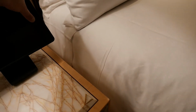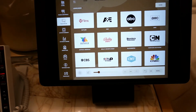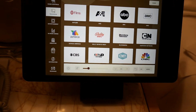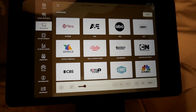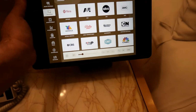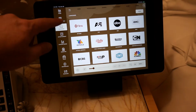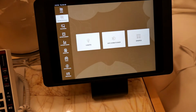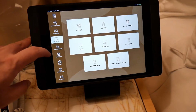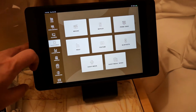There is a tablet here on the bedside table, which you can use to control the TV. There actually is no remote control from what I can discern. So even the on-off switch is controlled via this tablet, which can be removed and then returned to charge on its base. In addition, you can control the lights, the air conditioning, the drapes. You can order on-demand movies or access streaming services.